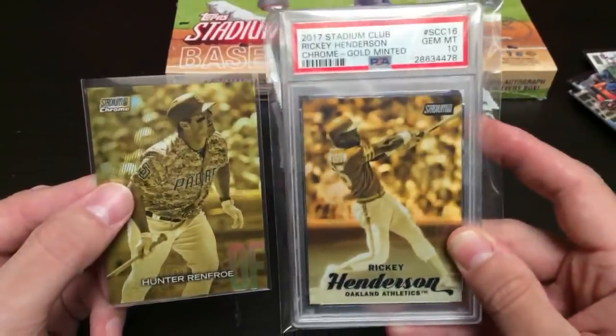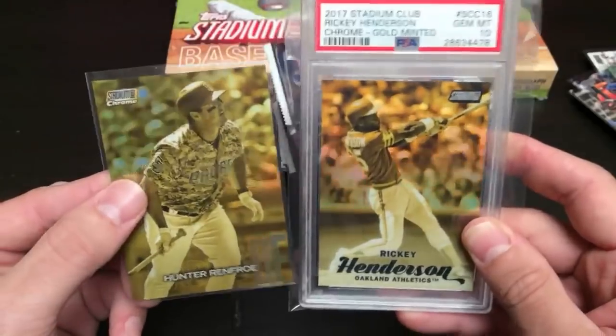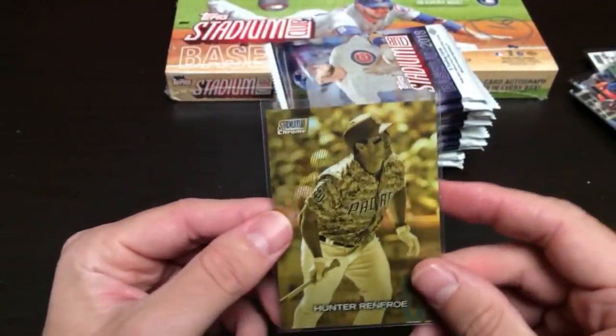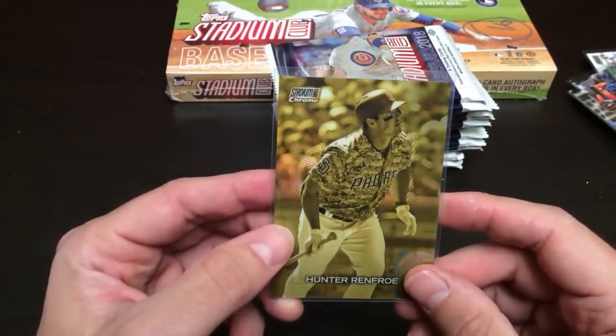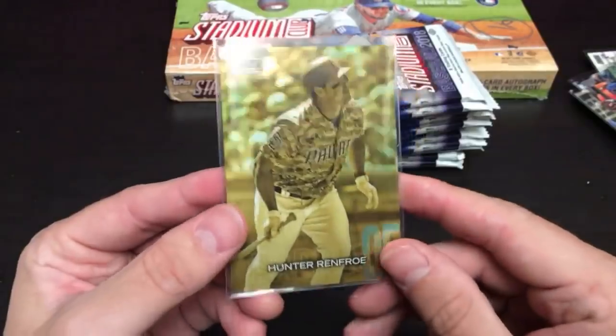This is the PSA 10 on the right. Only one in the world that's graded PSA 10 for Rickey Henderson from last year. That came out earlier. This is the Nice Renfroe, whoever got the Padres. Who was that? Who was that that got the Padres? That was Chris M. Good for you, buddy.